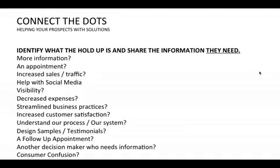Do they want to decrease their expenses? Would they like to streamline their business practices and not be managing their online strategy across 4 or 5 platforms? Would it be helpful for them? Would it solve some time issues for them if everything was consolidated into one account like our solution offers, right? Do they need to understand our process or our system? What could solve that? Well, an appointment could solve that.